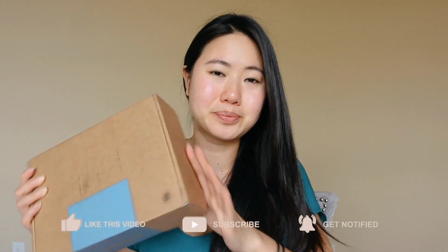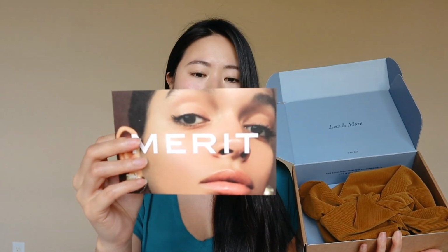Anyway, now that you guys know a little bit about Merit Beauty, let's go ahead and open this box and see what's inside. So here's a little insert with a card inside. It kind of explains a little bit about the company. And then this is the bag with the full collection in it.